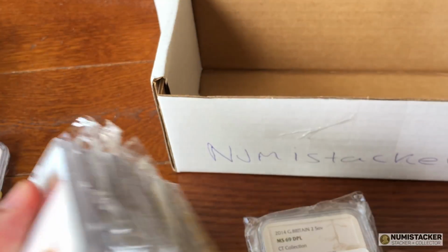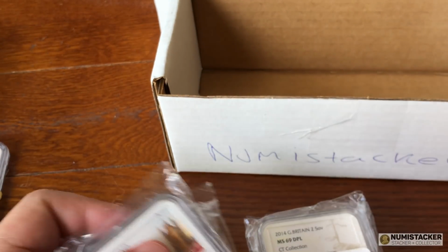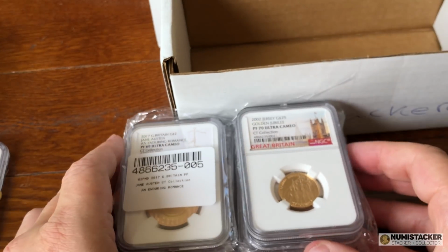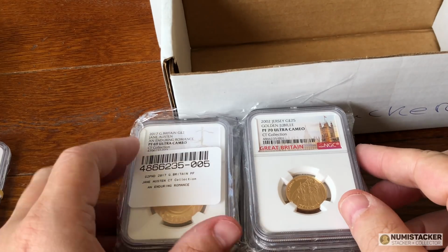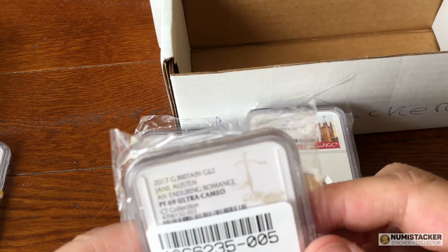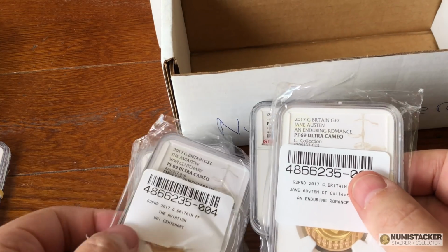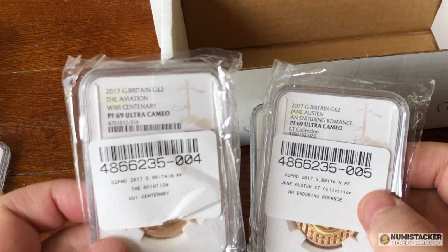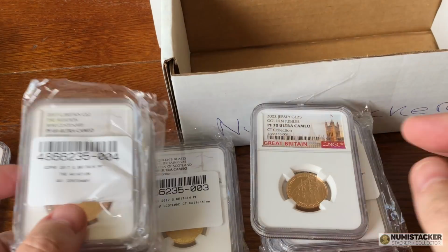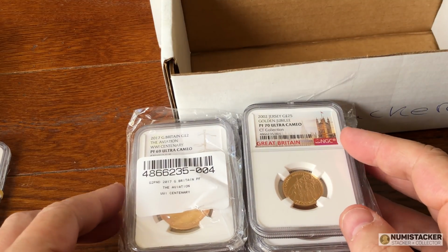A lot of these other ones here belong to a particular collector, and I will tell you the story. He's submitted a lot of coins, and he's got quite a few 70 grades, but there were a number of coins that actually got a 69, and he was wondering whether, if he resubmitted them for evaluation or for conservation, any of them would get a 70.